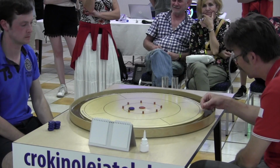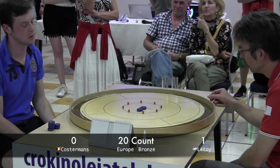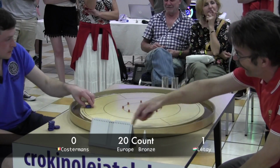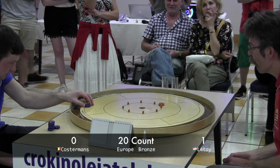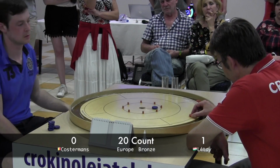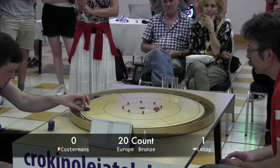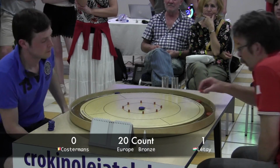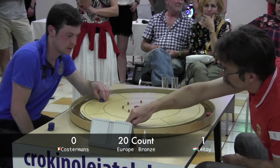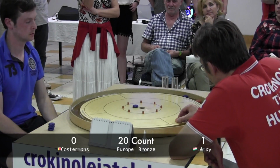Costermans misses short on the first shot there. Létay this time makes the hanger. Costermans misses long. See if Létay goes for the double takeout, and he makes it. A good shot from him. Try from Costermans to get that rebound off the peg. The downside of missing it is you let the one close, but Létay doesn't make the 20, just gets the takeout though. Fortunate for him there to get that takeout. Would have been trouble if he had to deal with 2 opposing discs on the board.